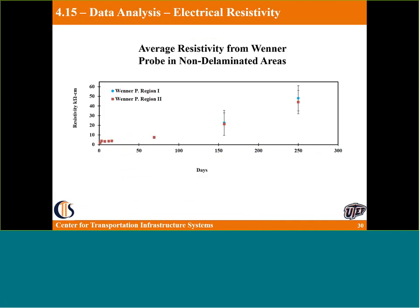And here we basically show a graph of the average resistivity from the Wenner probe in non-delaminated areas. With time, we could see that the resistivity increased as expected.